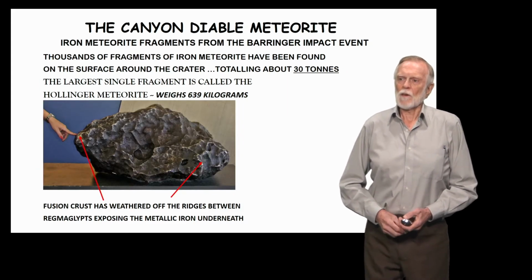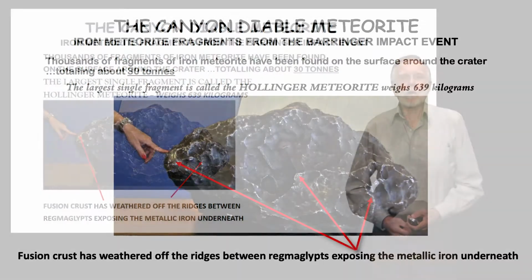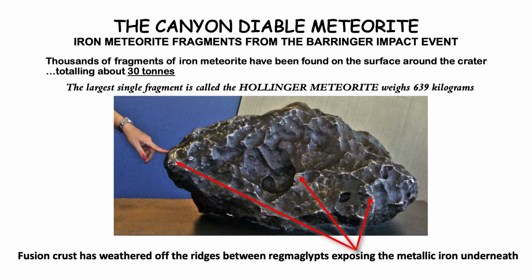This is a famous piece all by itself. It's called the Hollinger meteorite, though it's really only the Hollinger fragment of the Canyon Diablo meteorite, an impact that created the crater in Arizona that I talked about in the first unit. There's been about 30 tons of this meteorite found altogether. This is the biggest piece at just a little over 600 kilograms, and there are more than 1,000 pieces, many of which are just small fragments.